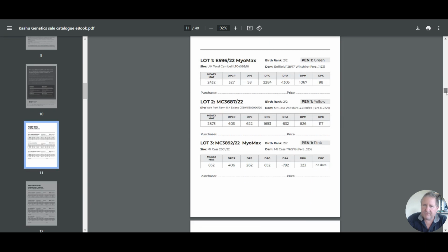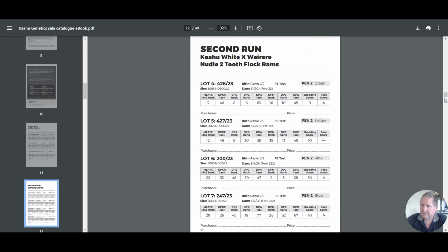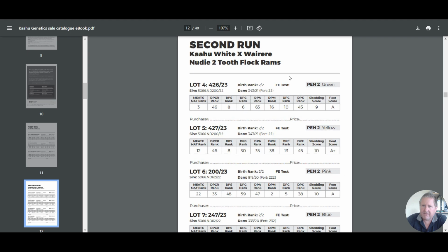And then we've got these stud rams, where they've got index numbers. Now, the Meatex mat, in this case, it is explained, is the maternal index plus meat. I like that. I like those numbers. It's nice to see. But then we go down into the actual rams. We'll go to that first pen. Lot number, the sire, good, dam, and there's this trace here. So that's the ewe, and that's the lambs that she's had. So that second two, I get that out there.